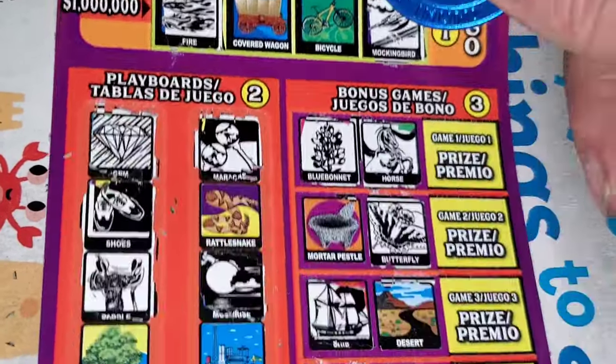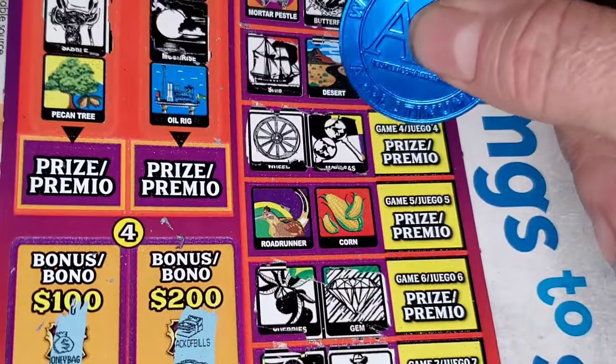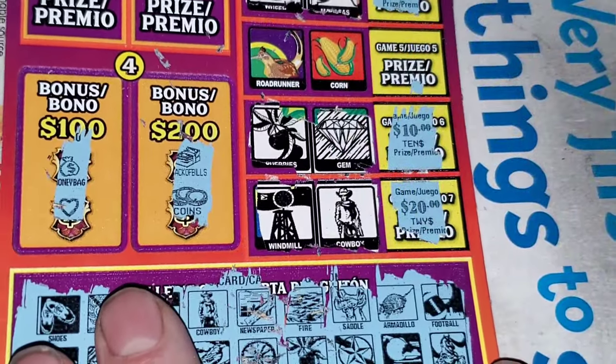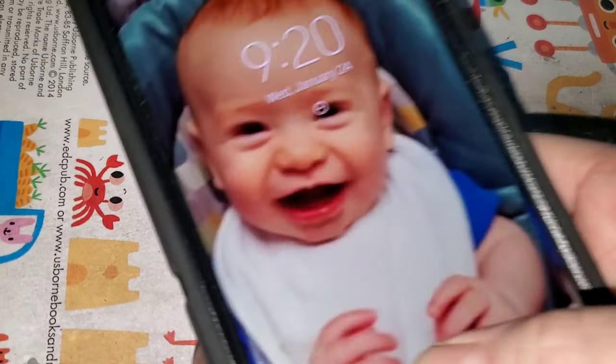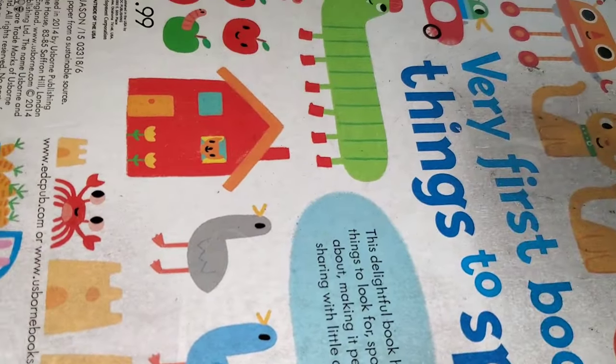All right, what do we have here? 10. 20. 30 and 50. All right, another $50 winner. That puts us at 100. We're still 570 away. There you go, 50 bucks. All right, let's keep it moving.